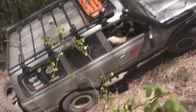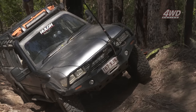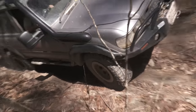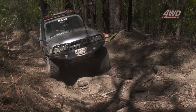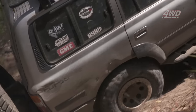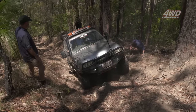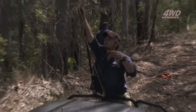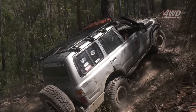Right a bit, mate. You can come over a bit, up this rock. Up the right? Yeah. The help from a spotter on tracks like this is absolutely crucial. That's it. Let's winch you over this, dude. What an absolute doozy of a track, and thank goodness for the winches. Without these, we'd be nowhere.